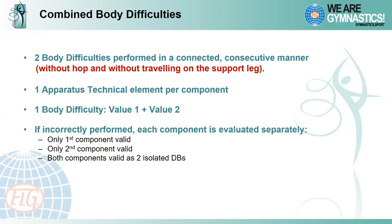If incorrectly performed, each component is evaluated separately. This is the reason why we are asking every component to have one apparatus technical element, because if it doesn't have it, it will not be valid. So if incorrectly performed, only the first component valid, or only the second component valid, or both components valid as two separate body difficulties, two isolated body difficulties, not as one combined, because of the connection. Remember, RGI maximum 3 per routine, for RGG maximum 1 per routine.